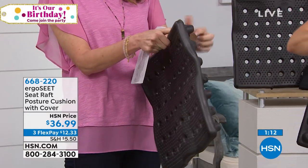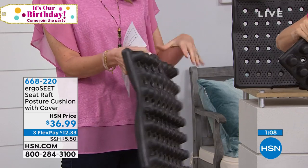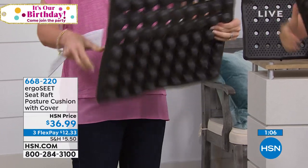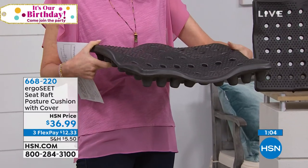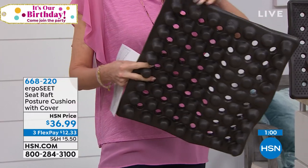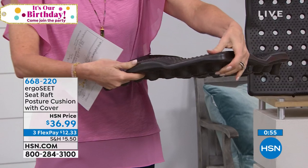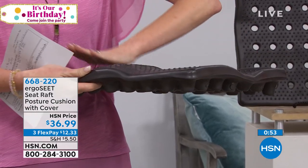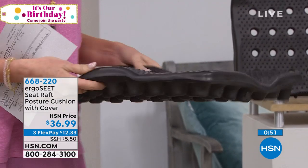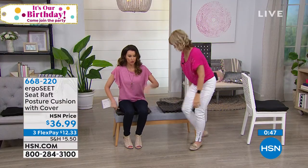Every single little raft knob there is designed to give you the perfect ergonomic shape that relieves that pressure. That was instant for me, Lisa, as soon as I set it down. Yeah. There's nothing else like it on the market, and those won't squish, so you don't have to worry about those getting worn out in certain spots. No. It's relieving the pressure. It's dispersing everything.